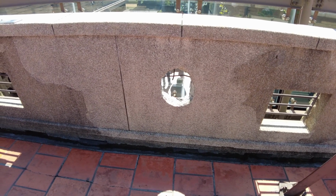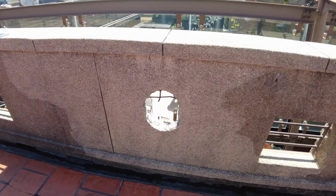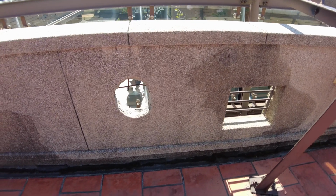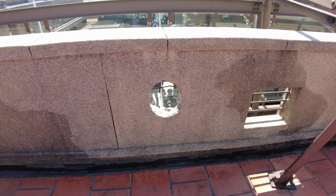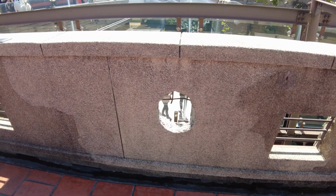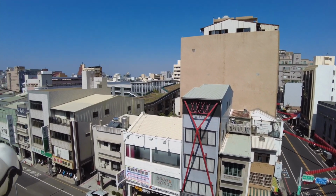Just read the sign and you see these holes on the wall. It says these bullet holes here, or these bomb holes, are from when the Americans bombed during World War II. It said Tainan was heavily bombed, and that's definitely a blast hole, that. There's Tainan down there. That's the view.